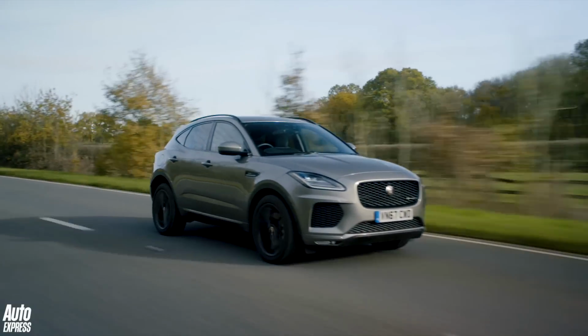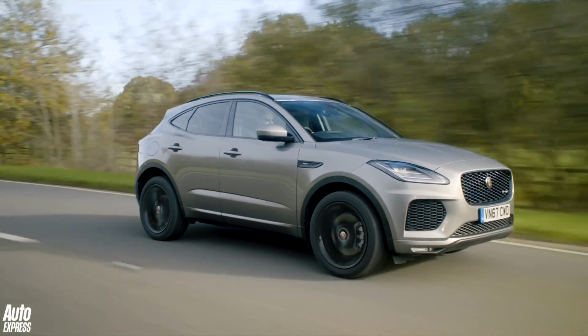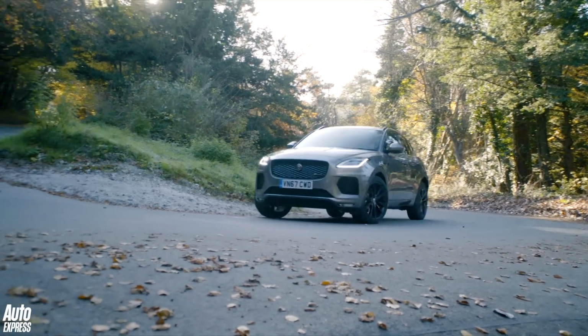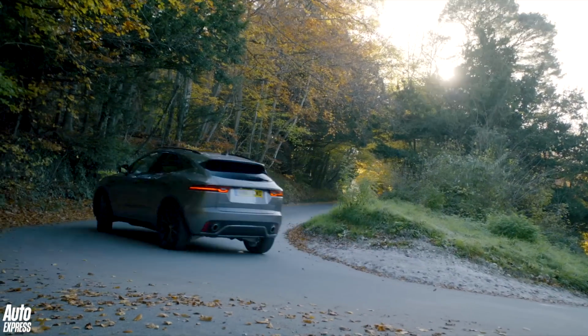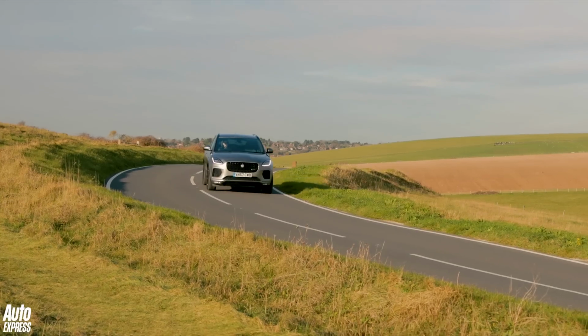The high-powered petrol engine has plenty of punch, and it's reasonably refined when you're cruising along at speed. Rev it hard and you don't get a particularly pleasant note though, just a whoosh of induction noise as a reminder that it's a highly tuned 4-cylinder engine.